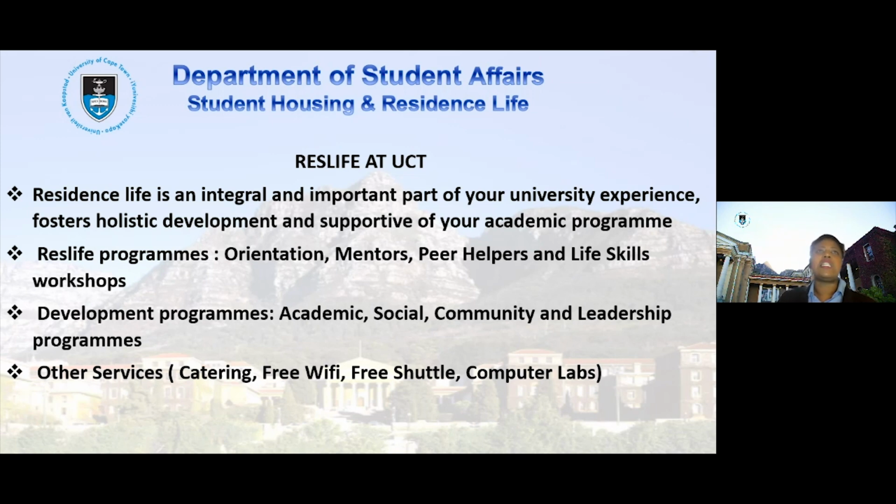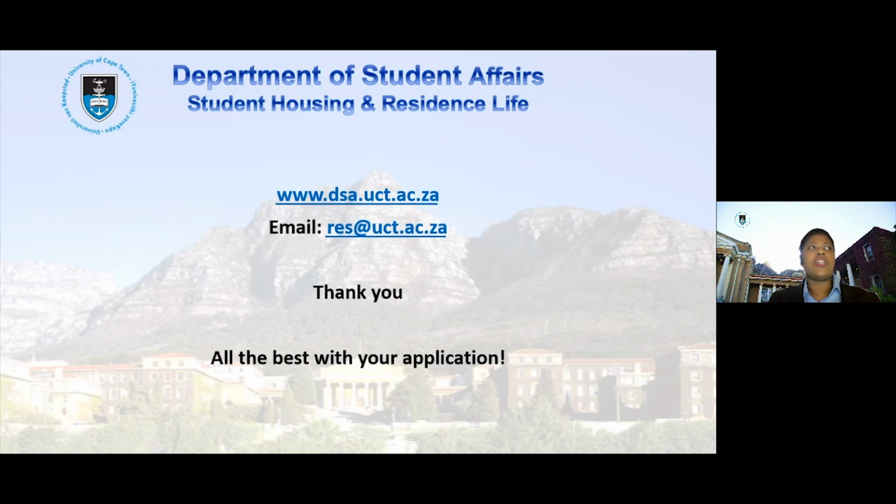Lastly, we have student facilities. We have the facilities in managing the buildings and the facilities at the residences, such as the dining hall, catering services in our dining hall. We also offer free Wi-Fi services to our students, and our students have access to a free shuttle service across campus in all our campuses. We also offer computer labs in all our residences, which contributes immensely to the life of students in our residences. I think in a nutshell, that's basically what we have to offer.